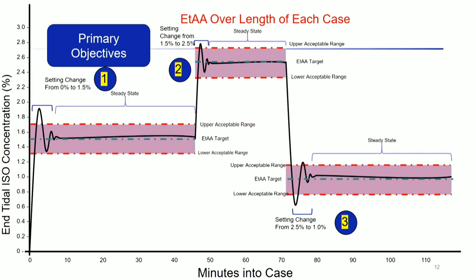So this graphic here, I'm gonna talk a lot about purple boxes probably the rest of the time. I'm referring to this graphic. This was the primary objective. In each of those purple boxes, you see a green line in the middle. That's the end tidal setting that the user is actually trying to get to. And what we were measuring is, what percent of the time do you stay in that purple box? How often are we keeping that end tidal value really close to where the user wants it to be? That was the primary objective. How much time are you in the purple box? I'll probably refer to that quite a bit later.